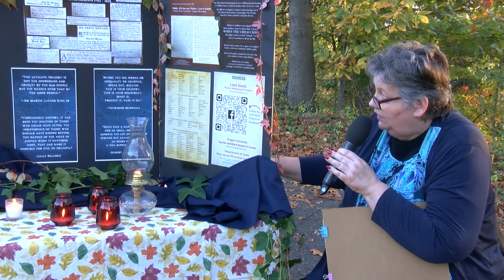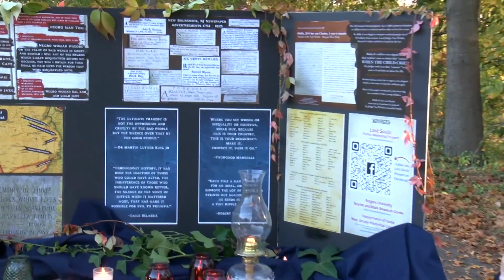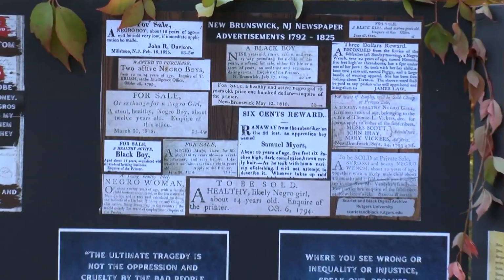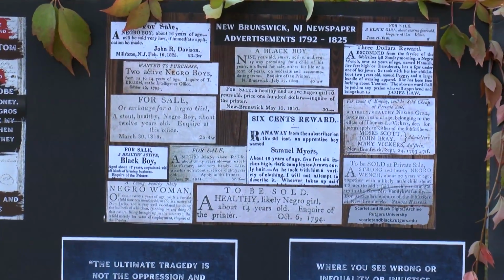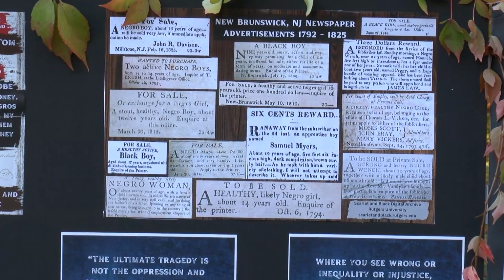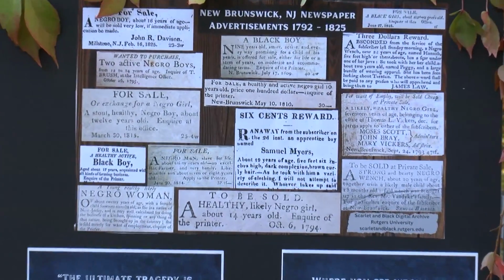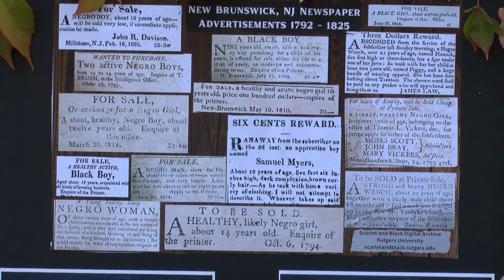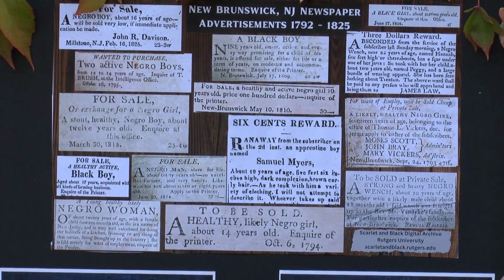Now, in the center, I have examples of newspaper clippings. These are from a New Brunswick newspaper. They date from between 1792 and 1825. They are ads for human beings. One from July of 1809 reads, "A black boy, 9 years old, smart, active, and every way promising for a child of his years, is offered for sale, either for life or term of years."